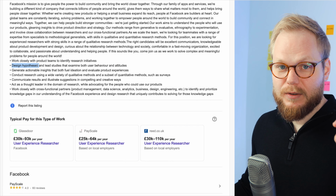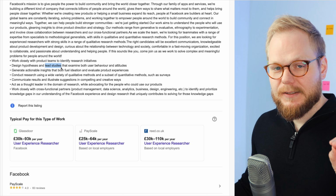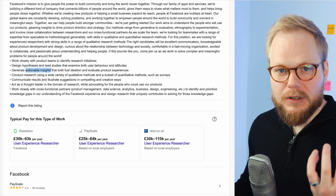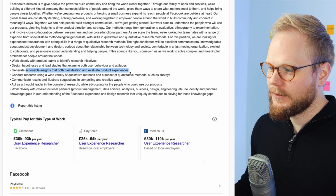What would be your approach to do that? What would be your approach to prioritize it? Show me. Lead the studies, meaning end-to-end: plan it, action it, review it, playbacks of the findings and the themes. Can you do that? How do you do that? Generate actionable insights. Again, actioning it. Super duper important. Fuel ideation and evaluate product experience, meaning not just researching in isolation, not just running a study of a few months when it doesn't really inform any of the actions.